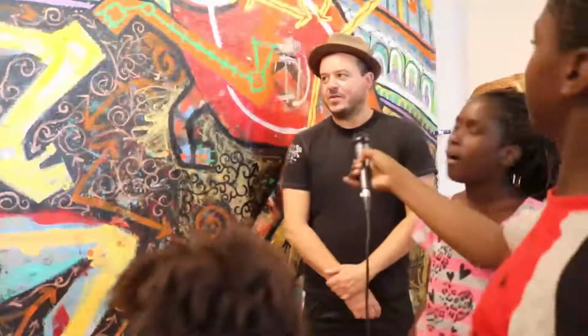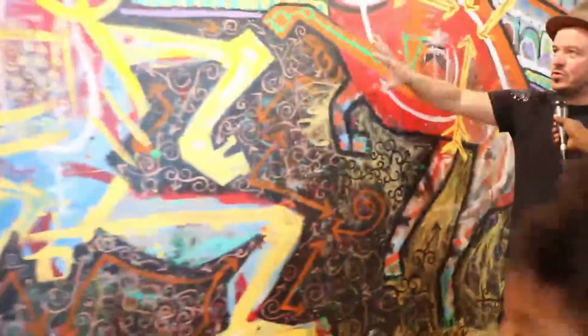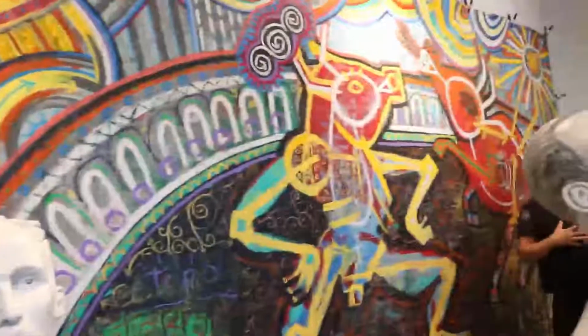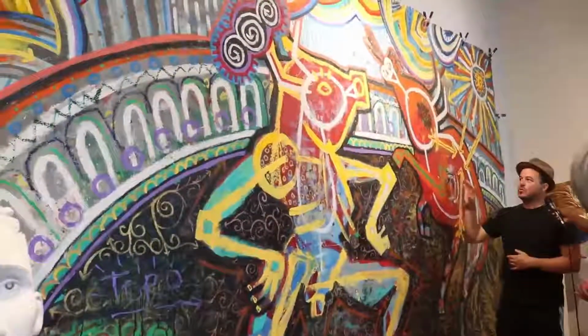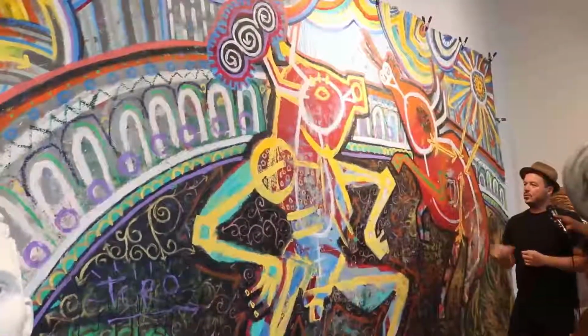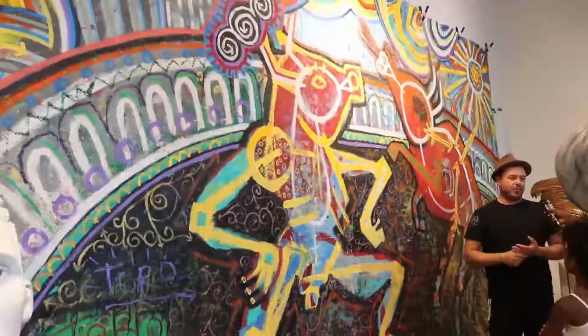So what is this painting? This painting represents two bulls in a Spanish arena, in a bullfighting arena. And it kind of represents how us humans are fighting against each other. We're humans against humans. And I wanted to represent that in the bulls, a bull fighting a bull. One is more human than the other bull, but they're both fighting each other. So it's kind of the meaninglessness of war.